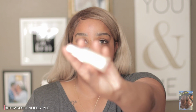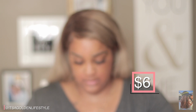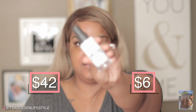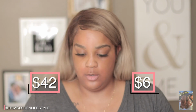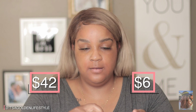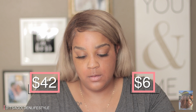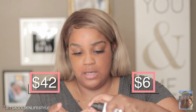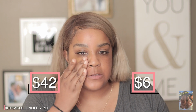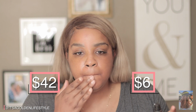So the primers that I have: my low end primer is by e.l.f. and my high end primer is by Smashbox. So e.l.f. is going to go on the left side, and Smashbox is going to go on the right side. Using two different hands because I don't want them to get mixed up.